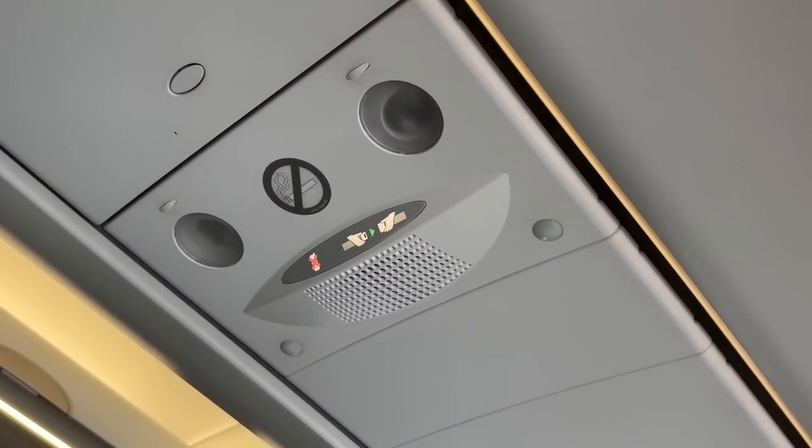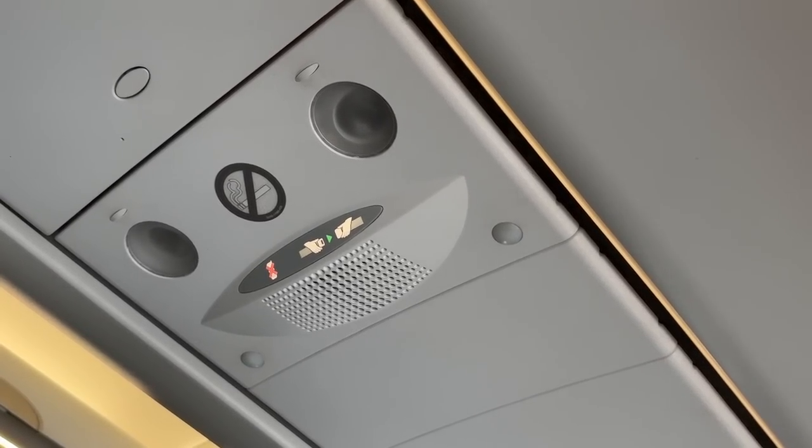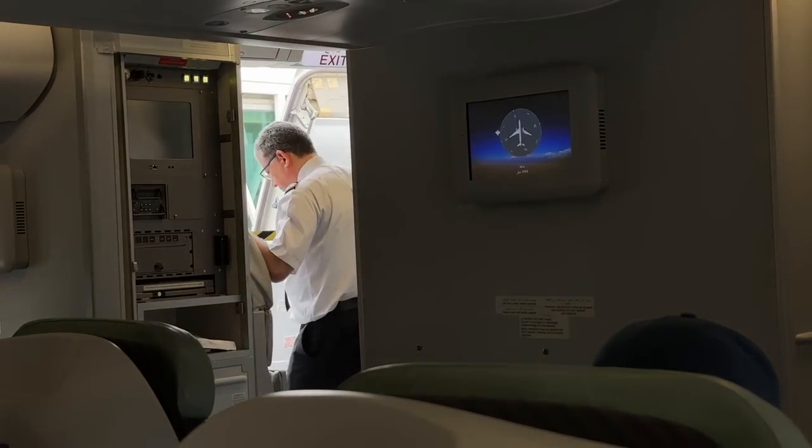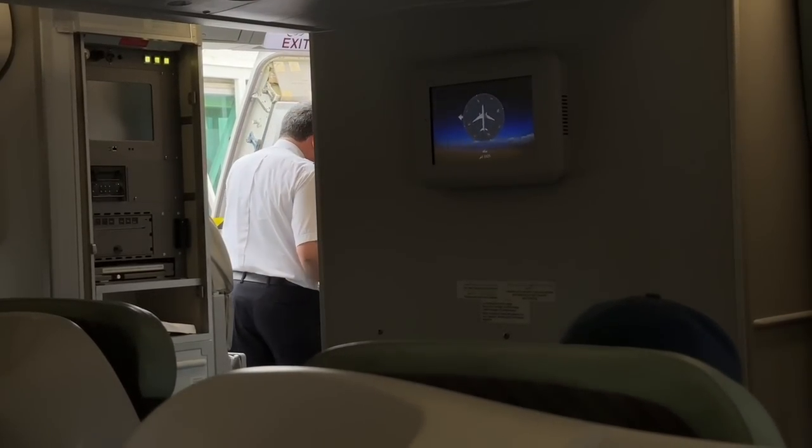Now, unfortunately, this cabin got extremely hot and there was no overhead air vents. Multiple passengers in the cabin were fanning themselves with safety cards, so much so that the crew actually elected to open the front door for extra ventilation until they were ready to leave.